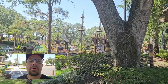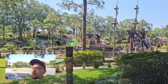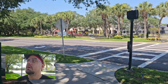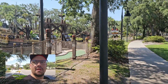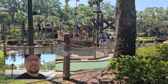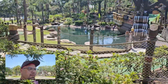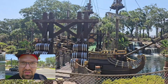You're not supposed to. They're not supposed to, but they do. Here's a quick little side view of the Pirates Cove. They got a big old pirate ship right there. A waterfall. There's some people out playing today. Pirates Cove Adventure Golf. This one seems to be pretty modern, really clean. The courses all look pretty good. Well, the one that I can see. It's really a cool themed environment.